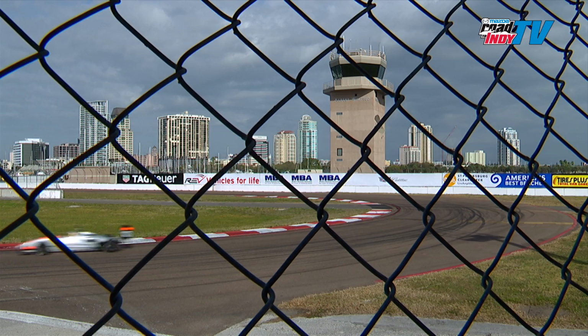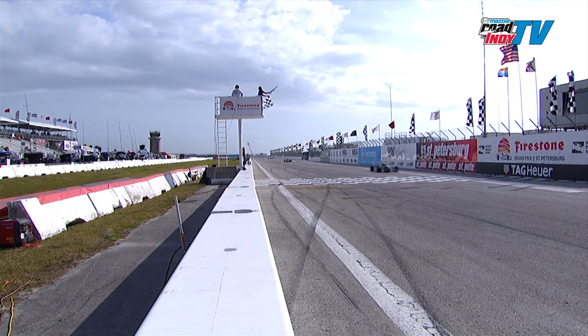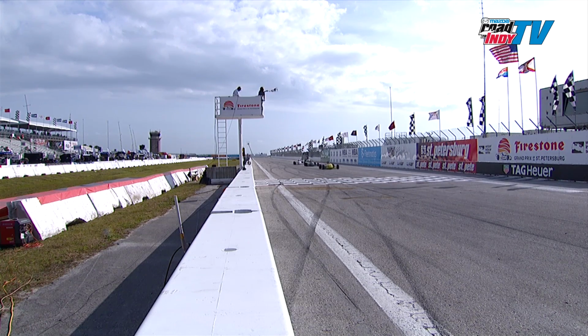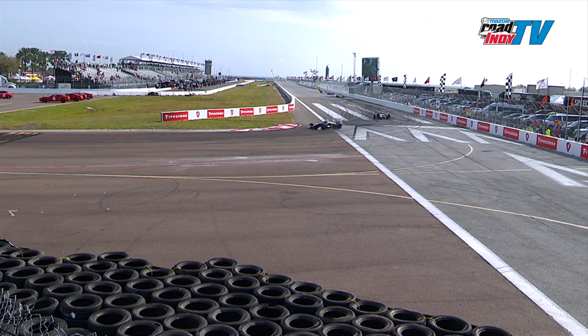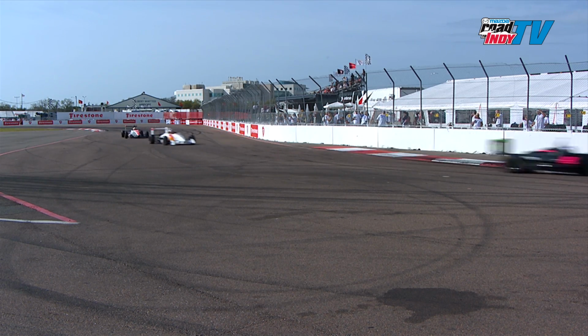McGinnis, Gavin, and Anthony Martin out of turn 14 to take the checkered flag. Here they come. Jordan Lloyd, folks, with the victory here in round number 1. Yufeng Liu will get 2nd. 3rd is going to go to Robert McGinnis. 4th, Luke Gavin. 5th is Anthony Martin. 6th is Victor Franzoni. 7th, let's see who brings it home here to 7th position.